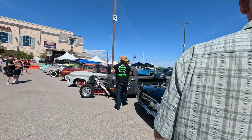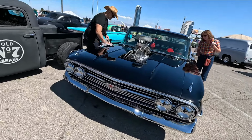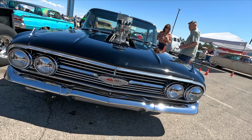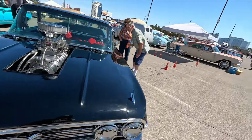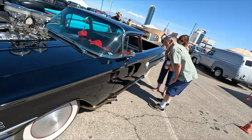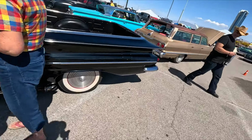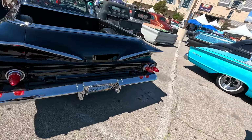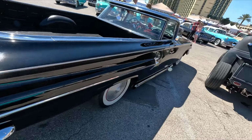All right. This 1960 El Camino is going to be the first gentleman I'm going to talk to today. I'm going to do a quick walk around with the car before we meet with the gentleman and learn more about this El Camino of his and the motor that's in it as well. That black and that chrome really pop.